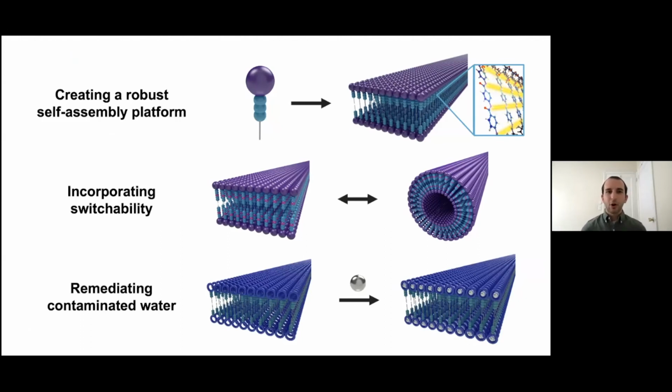We then looked at incorporating photoswitchability into the molecular design and saw that through that, we produced nanotubes, which were able to maintain the metastable isomer state of the molecules for at least 6 months. And then we looked at applying the Aramid amphiphile platform to remediating contaminated water by designing the head groups of the molecules to pull lead ions out of solution.